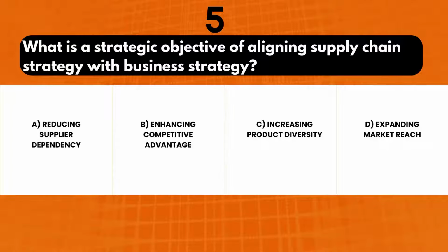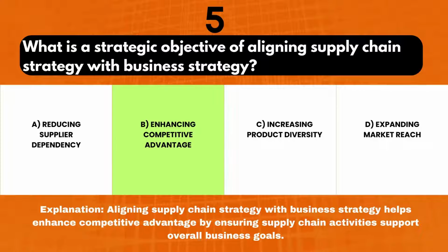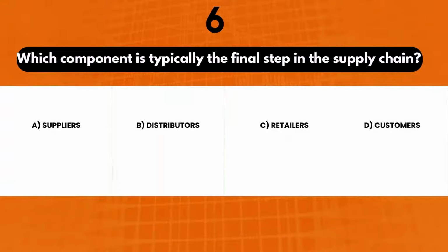5. What is a strategic objective of aligning supply chain strategy with business strategy? A. Reducing supplier dependency. B. Enhancing competitive advantage. C. Increasing product diversity. D. Expanding market reach. Correct answer: B. Explanation: Aligning supply chain strategy with business strategy helps enhance competitive advantage by ensuring supply chain activities support overall business goals.